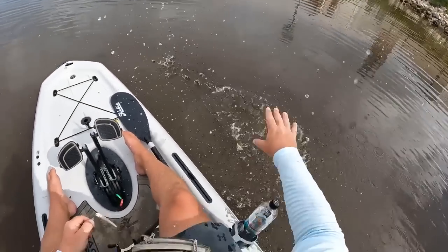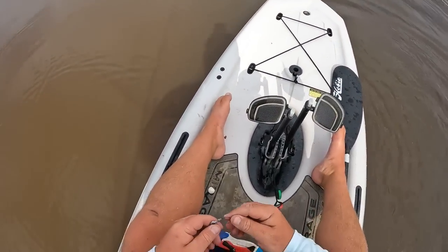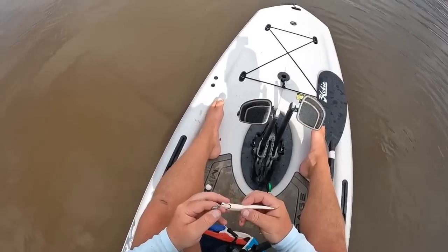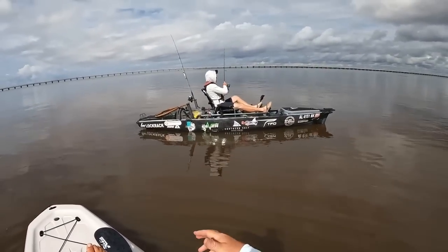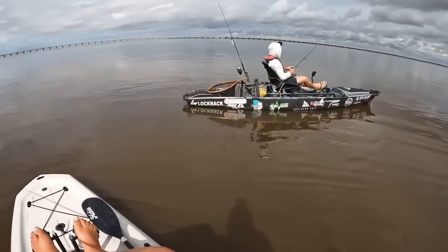Bye-bye. What are you doing throwing him back? Oh, I thought we was catch and release today. Nah, I'm just kidding. I got 20 on that. Y'all see how Collier does me? No, you didn't. I did. I just missed it.